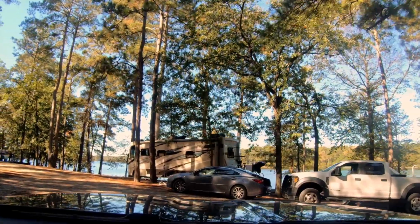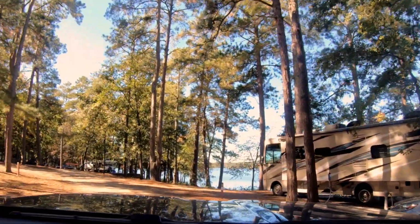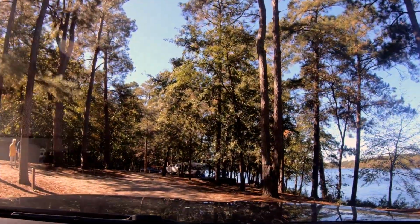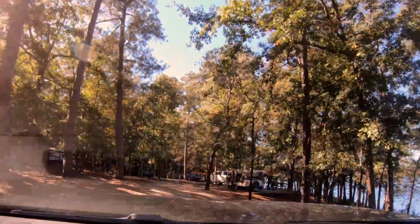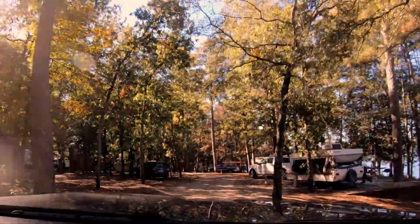8 on the right. 9 is on the right. 9 would be a good spot. 9 would be a great spot. It's a little difficult to back in there too. 10 is up on the hill on the left. Bathhouse. The bathhouse is extremely clean. Hot water.